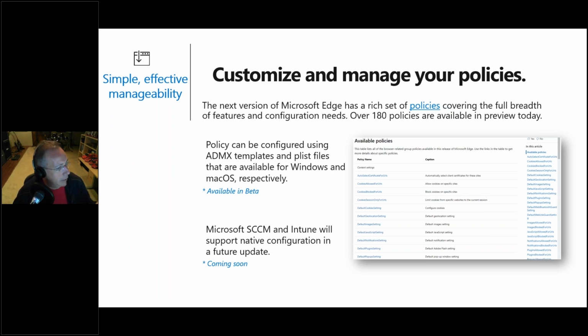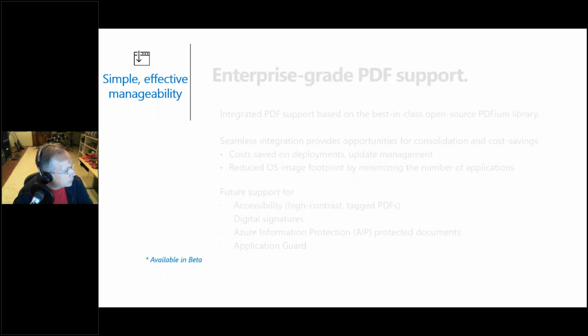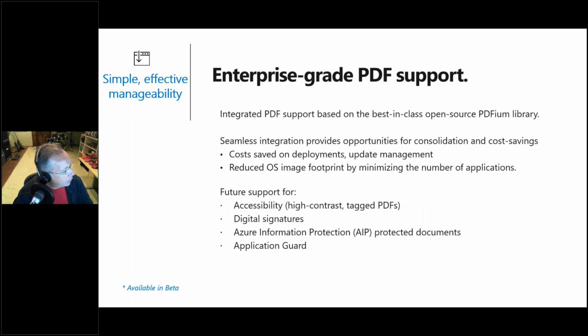And perhaps it's a mix, right? So whether you want to have us manage it or you manage it manually, you get the choice to do that. We talked about PDF support, so we have really good integration. So give that a try as well.